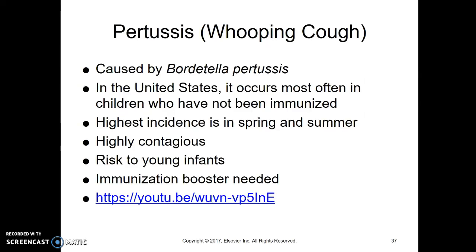The big problem is we give you a vaccine for it, but it does not give lifelong immunity. The immunity wears off. You get a booster when you start school, which wears off around junior high. Once we started having an epidemic, we started giving another booster at junior high, but that's going to wear off in early adulthood, about the time you're having children. And if you're becoming a grandparent, you may have not had a booster in decades.